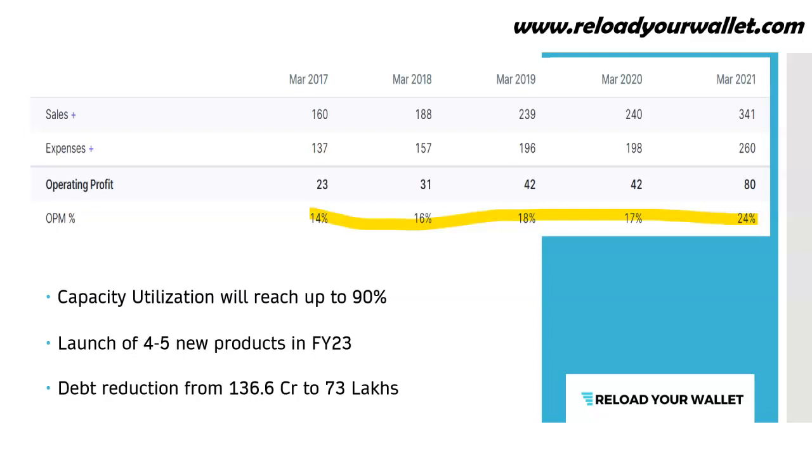So this is nothing compared to their sales. If you see their sales, they are almost 341 crores, and their debt is only 73 lakhs, less than 1 crore. So that is insignificant, and that's why this company is a debt-free company, which is a very good point. They have a cash equivalent of 116 crores, both cash in bank and equivalent inventory. Total combined is more than 116 crores. So that's also overall a very healthy position for this company.